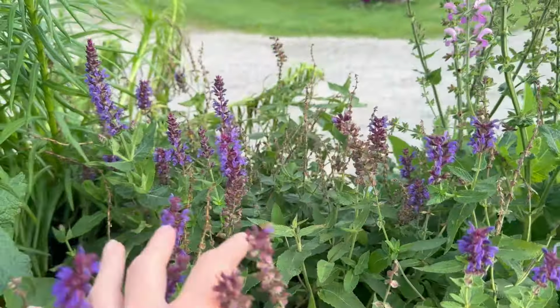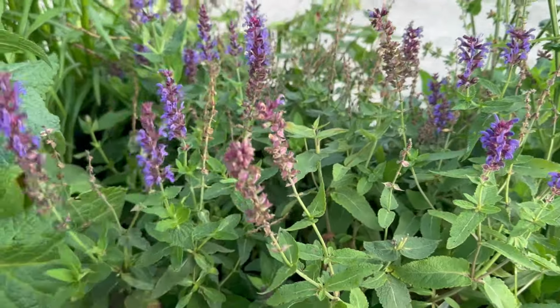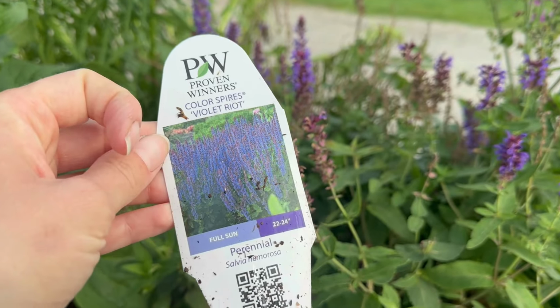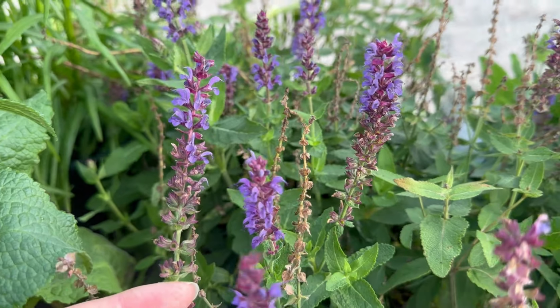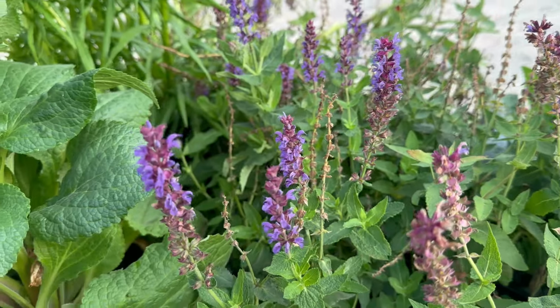Moving on over here, these look a little, they're struggling. They'll be fine though once I plant them and cut them back. This is the Violet Riot Salvia from Proven Winners. It gets 22 to 24 inches tall. I just don't have a color like that in my garden. I mean, I have purples and I have pinks and I have blues, but not this color. And that is absolutely gorgeous.